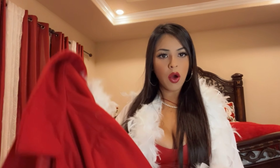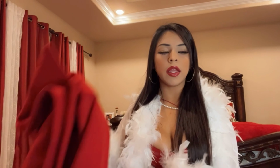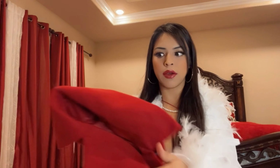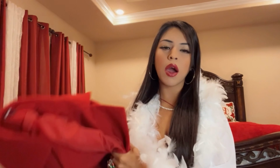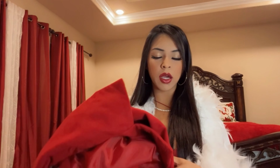So this coat right here, I feel like it would be perfect for Christmas, and it is called Upper East Side Coat. Sorry, I almost said coast. In the color red, and it is in an extra small. I always order my coats a little bit more on the smaller side because I just like to have a more snatched, snug kind of look.